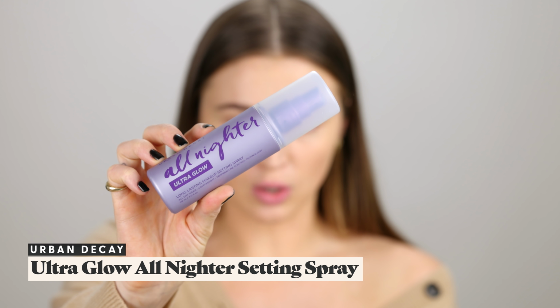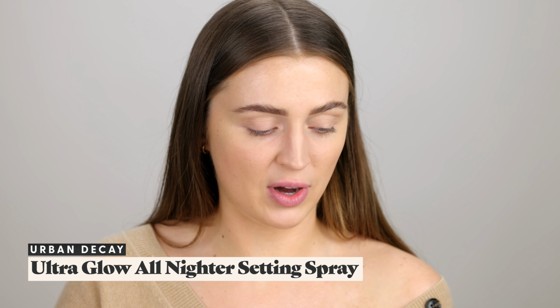All right, pals, now that the concealer's all blended in, I'm going to set it in. I picked up a new setting spray. This is new to me. And I hadn't actually seen this entire Ultra Glow line that Urban Decay came out with. So either it's new or it's just new to me on this day. But I picked up the All Nighter Ultra Glow Long Lasting Makeup Setting Spray.